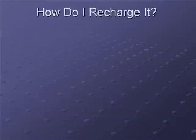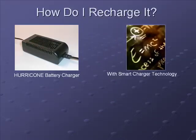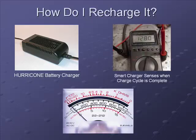How do I recharge it? The HURRICONE comes with a smart charger. No need to worry about ruining the battery by forgetting to unplug the charger when the battery recharge cycle is complete. This smart charger can safely be left plugged in for long periods of time without doing harm to the battery. The computer-controlled smart charger will sense when the battery is fully charged and switch to a trickle float mode to keep the battery freshly charged and ready to go.